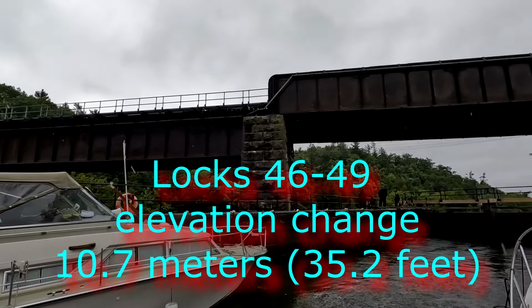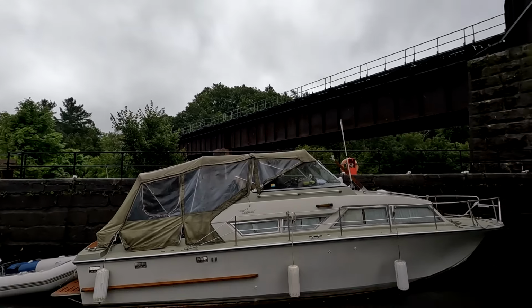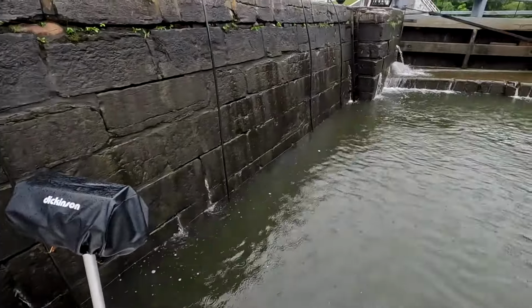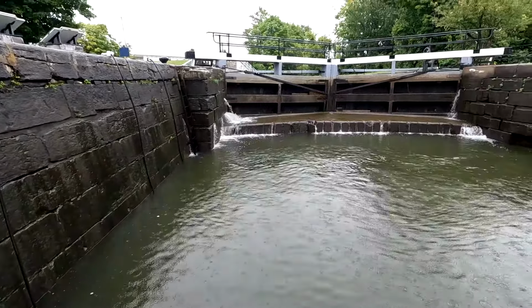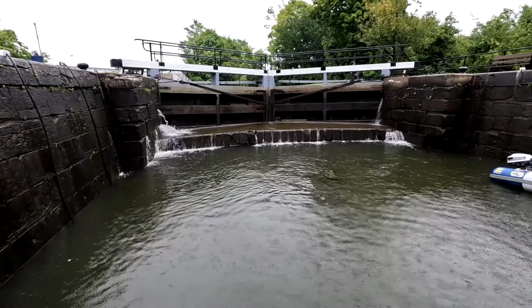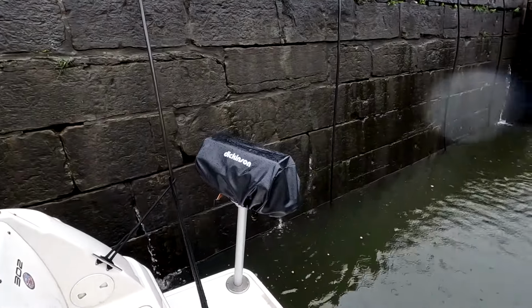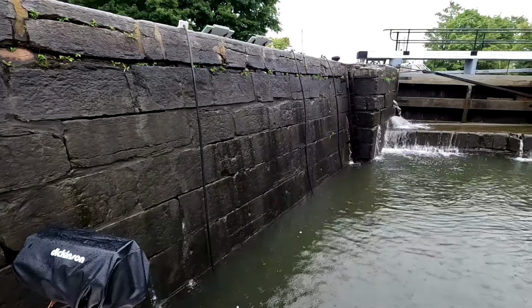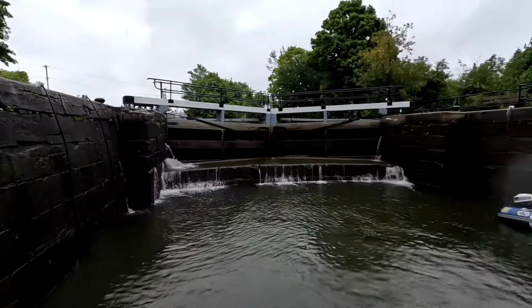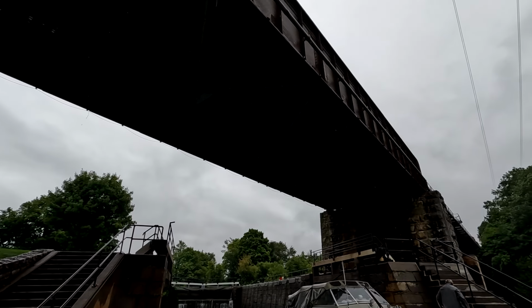CN rail bridge, and shared with the Via Rail up there. Had a couple of Via trains go by. I think I got some video of it. Real short set of doors there. Probably only 4 feet, maybe, if that. Maybe a little more. And of course the sun is going to come out once we get through this. You just wait and see. Another train.